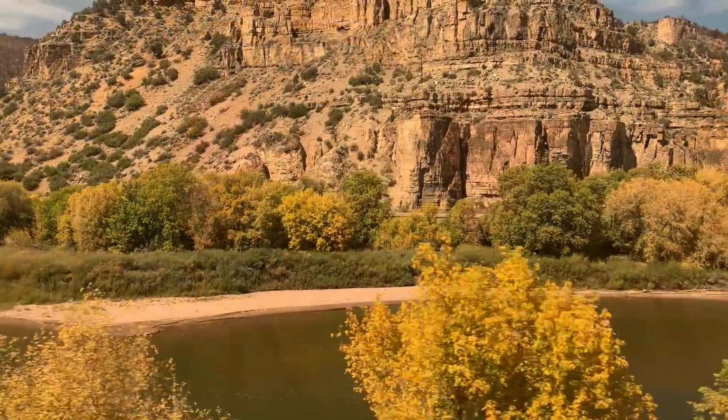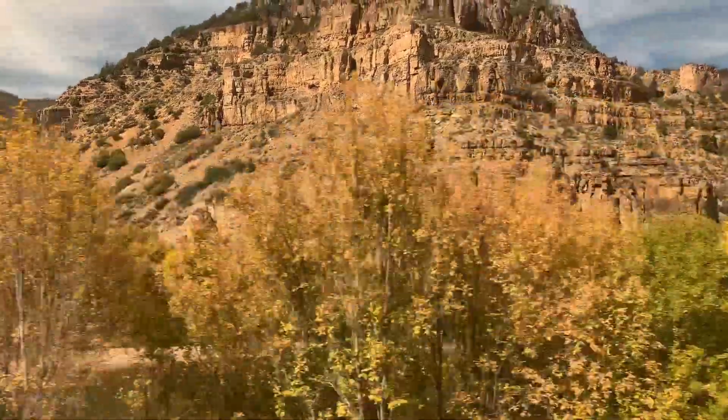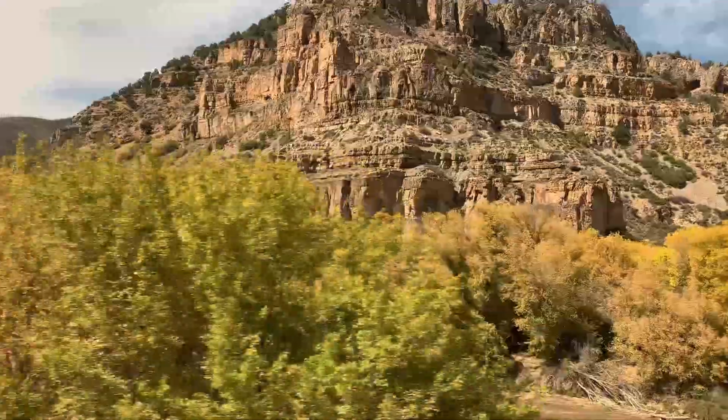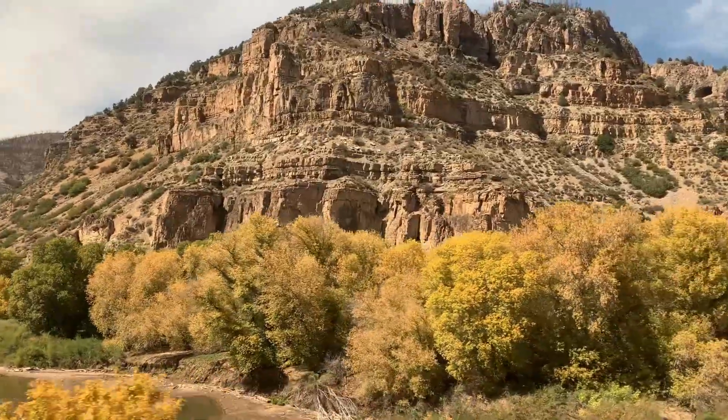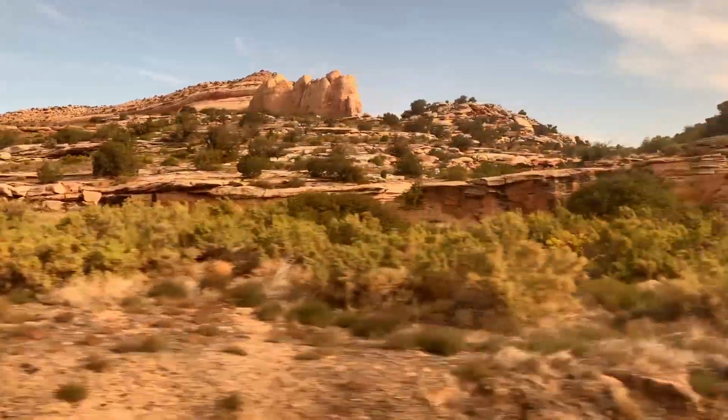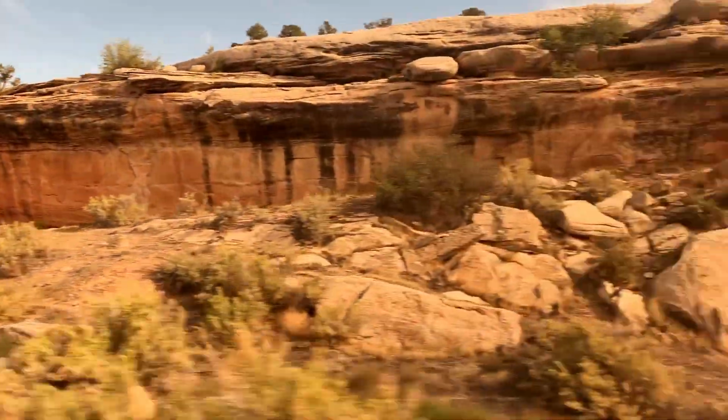Because when you cross into Colorado, it is literally like someone's painting a new vista every time you look out the window. It is so gorgeous. Colorado is one of the most beautiful places in the world. It's just incredible. Especially Western Colorado on that other side of the Rockies. It is so pretty.